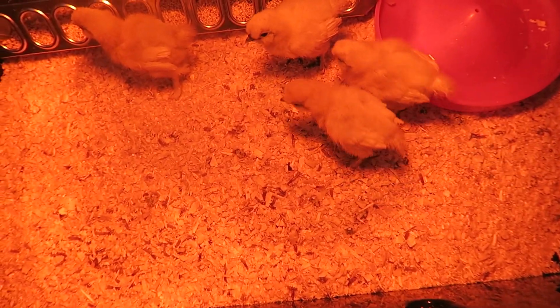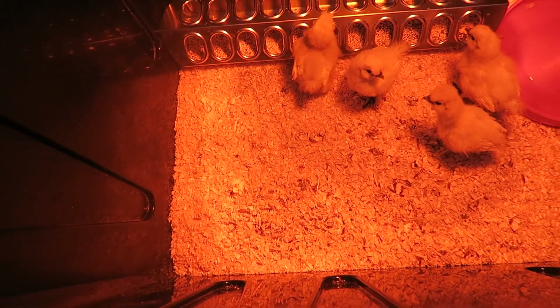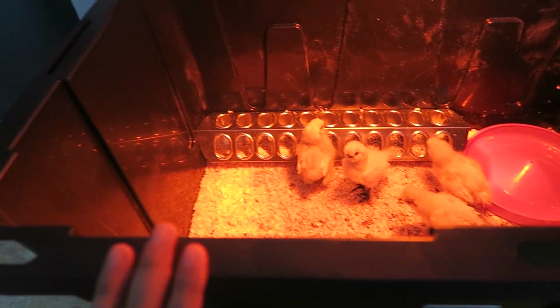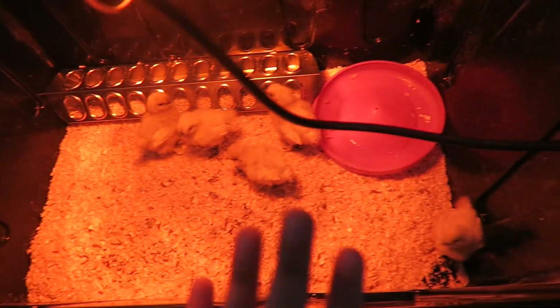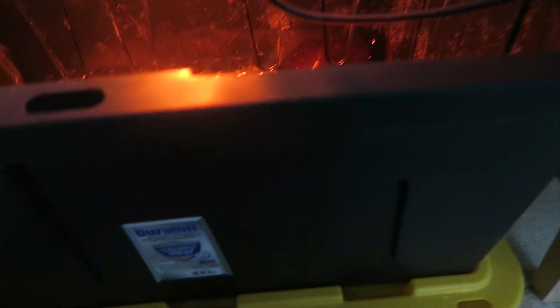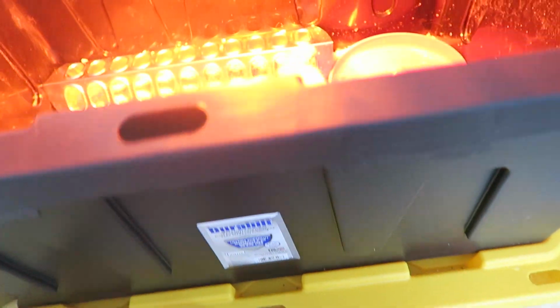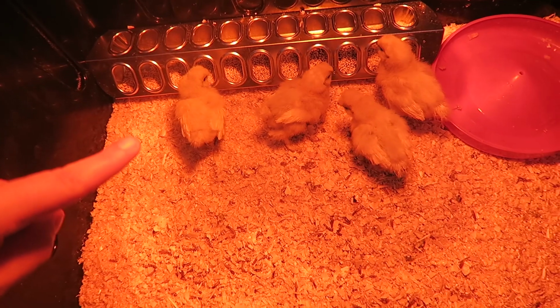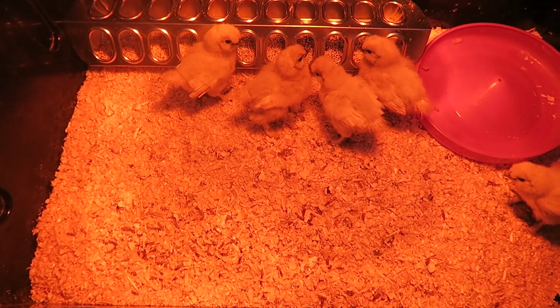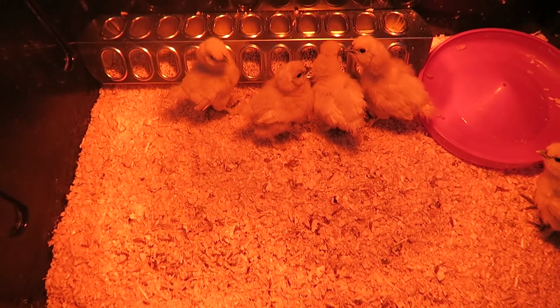So I guess the first thing I'll show you is what they're in right now. So this is a bin that we actually got from Walmart. I want to say it was $15. It is pretty big, pretty deep. It came with this lid, which we just have under here. So a good size bin for them for now, although they are growing really quick, so we're going to have to get them into something bigger soon.